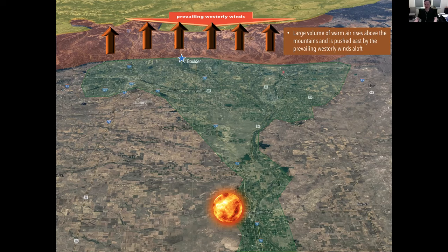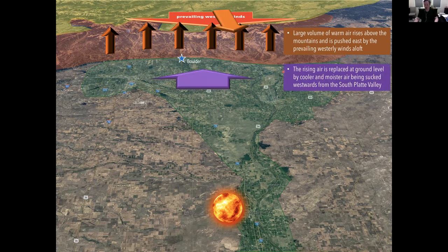And the air that rises up from the ground has to be replaced somehow. The air that rises up hits the prevailing westerly wind and is drifting east. But the air that is rising has to be replaced, and it's being replaced by air that is being pulled in at ground level. So this is a surface wind that starts in the morning. So when you get to the airfield at 8 a.m.